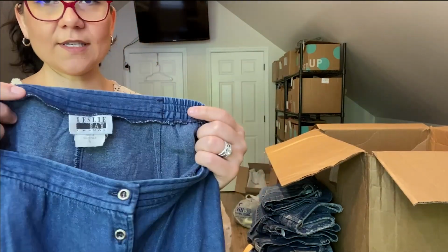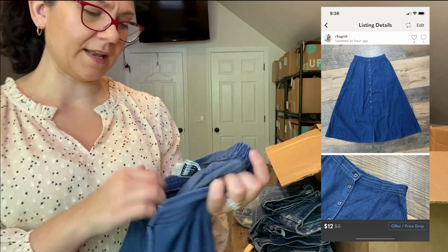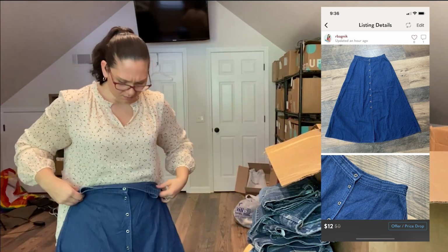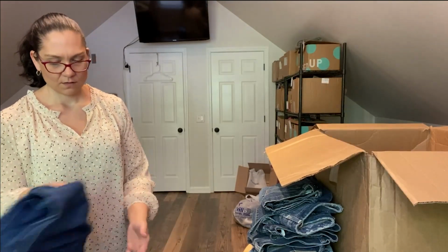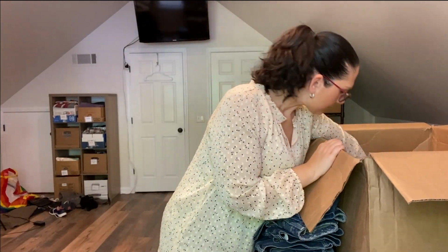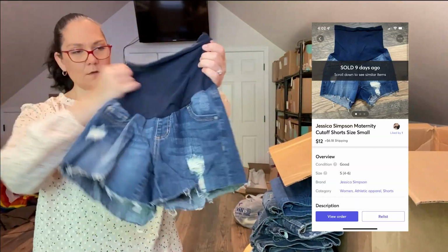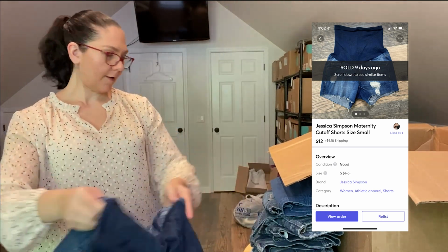Leslie Faye Casual. Is this vintage? Somebody tell me if this is vintage. It says made in Guatemala, so I'm going to say probably not. But I pass stuff like this all the time, this brand. I mean, I guess it's cute. Not on me, but maybe if you're going for this kind of style. Maternity shorts. Jessica Simpson maternity. Okay. I mean, they look okay.